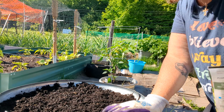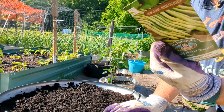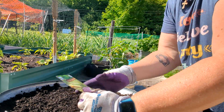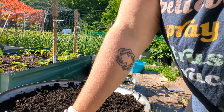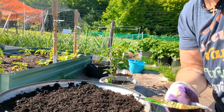I have more of these, which are the green bush beans, Maxi. I'm debating about waiting on these until I start harvesting from the ones behind you. And I see a bug on that one. Go away, bug. Okay, I'm going to think about this.